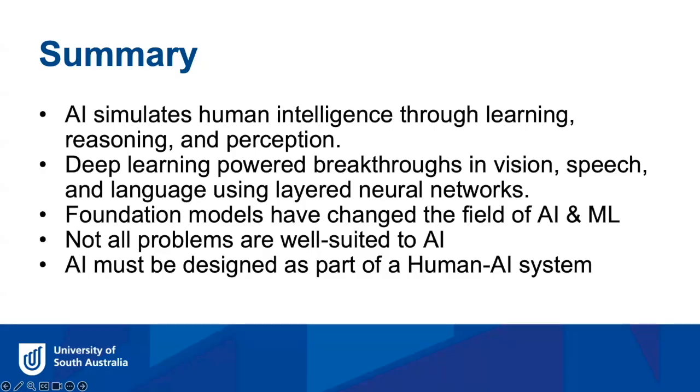So foundation models have really changed the way we build applied AI systems. We use the pre-trained foundation models, we tune them, we augment them using techniques like RAG to quickly come up with solutions for domain-specific problems. Having said that, not all problems are well suited to AI. Just because you have a large language model that can multiply two numbers together doesn't mean you should be doing all multiplying with large language models. So think carefully about whether AI is really the right solution to your problem.